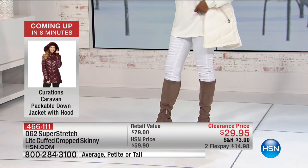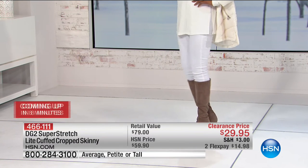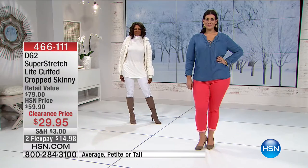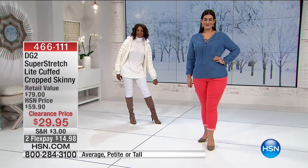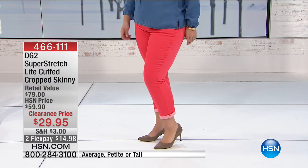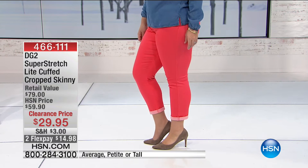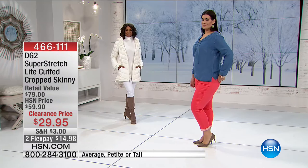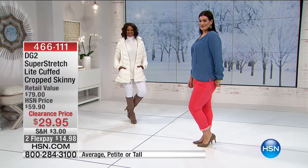And then we also have the Flex Pay option. You know what I would do, especially those of us who love Diane Gilman and know her jeans don't go on sale very often? Get two pair, right? Now your shipping and handling's taken care of. Then get three pair and you'll get another free shipping and handling, and you're getting the best value that we ever offered for one of our top selling crop jeans.